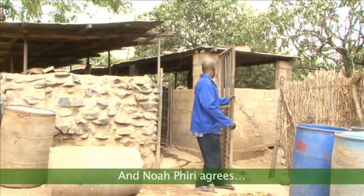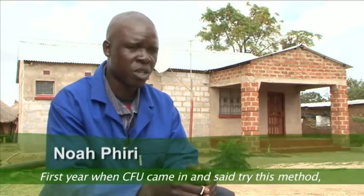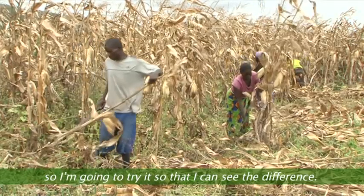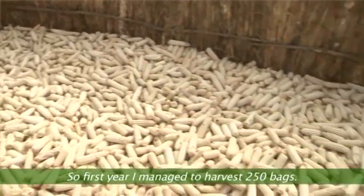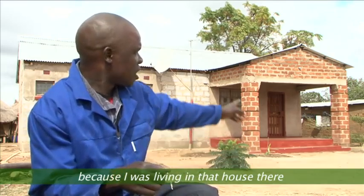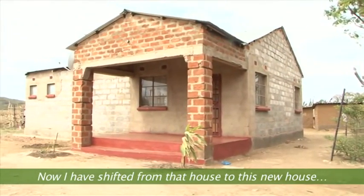And Noah Piri agrees. First year, when this CFU comes in, said, try this method. I said, well, I'm going to adopt this method, so I'm going to try it so that I can see the difference. So first year, I managed to harvest 250 bags. I said, this is good. The benefit is there, because I was living in that house there, which is built with the mud. Now, I've shifted from that house to this new house.